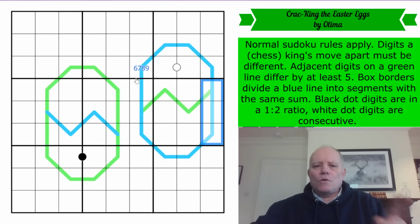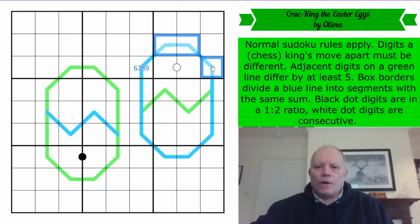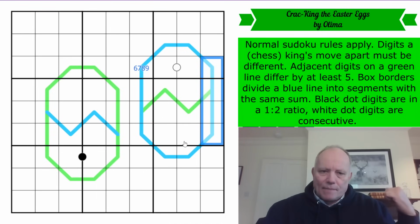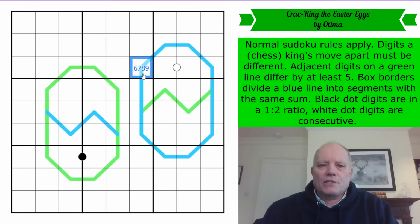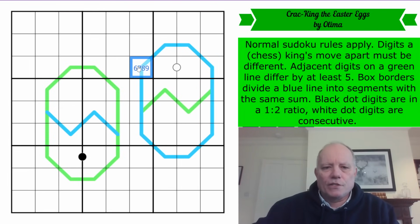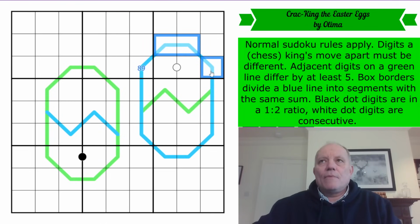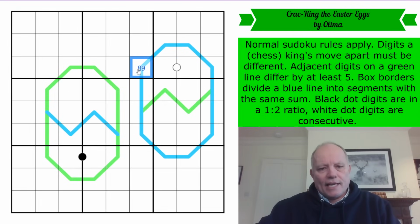Now, if it was 6 and these were 1, 2, 3, these digits would also be 1, 2, 3. But now you would have 4 digits in column 9 that were all 1, 2, 3, and that couldn't work. The same is true if this was 7, because you'd have to have 1, 2, 4, and you'd have 4 of them that were 1, 2, 4. So it has to be able to be made up in different guises. So this digit is 8 or 9. And I suppose in German whisper terms, that's high.